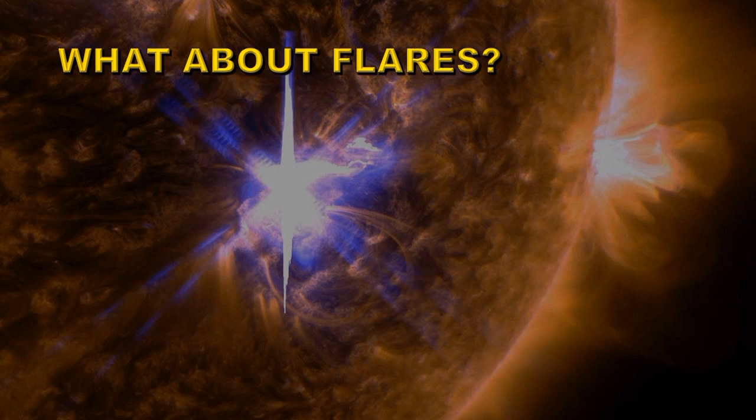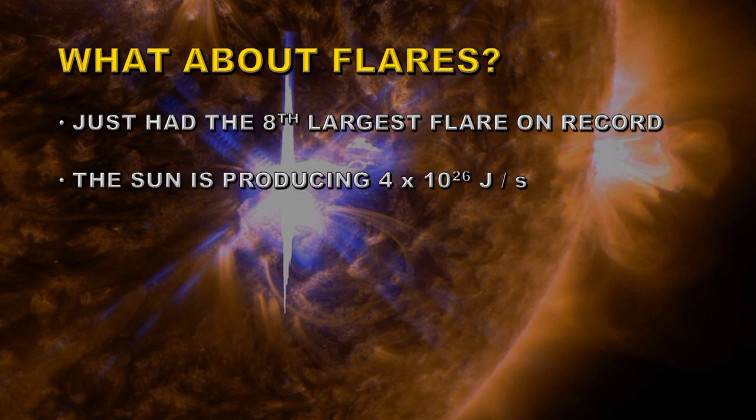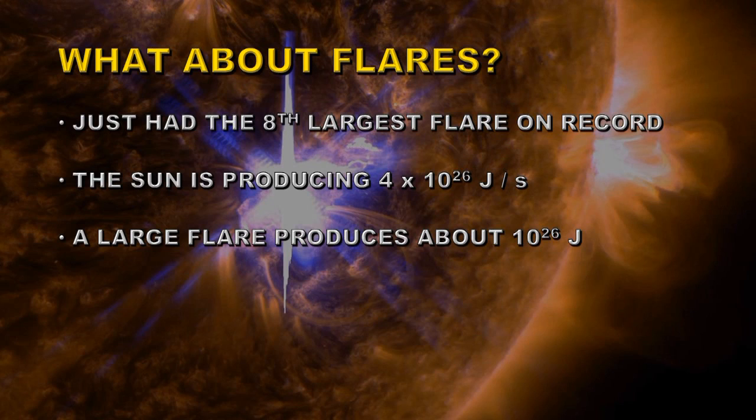Are there factors that can enhance the total solar irradiance? Look, for example, what about flares? Flares are large explosions on the sun, and we just had the 8th largest flare on record just a few days ago. So did that affect the total solar irradiance? If the sun is producing about 4 times 10 to the 26 joules per second, how much energy does a typical flare produce? Well, a large flare produces about 10 to the 26 joules. So it's sort of an equivalent amount of energy.